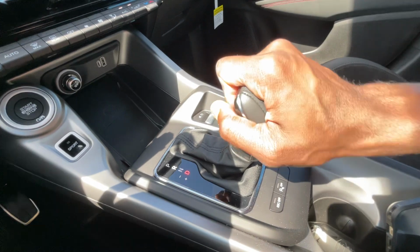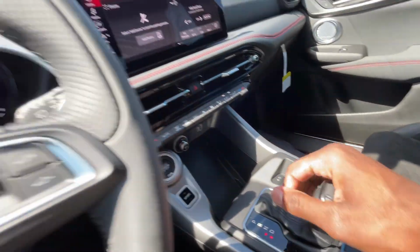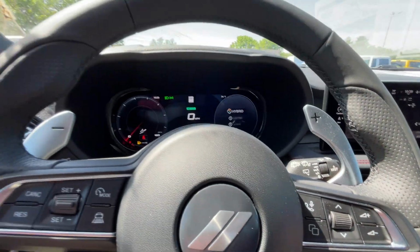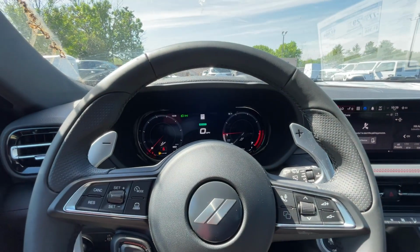And then for your shifter, grab the lever: reverse, neutral, drive. Come over here to manually shift, and then you can use the paddle shifters behind the steering wheel as well, which are very, very nice. These are some of the nicest paddle shifters I've seen.